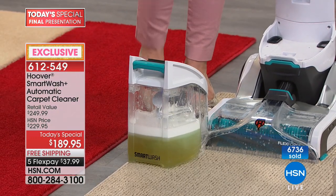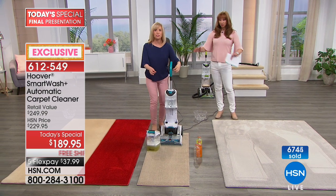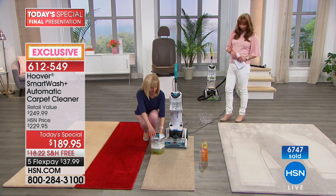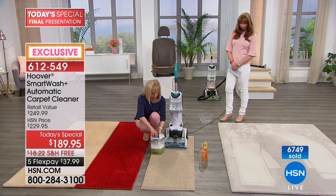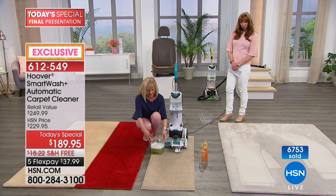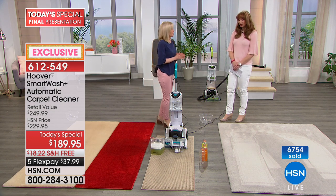And some of them, you can remove the brushes, but not the nozzle. This, you can remove both of the brushes, everything, and the nozzle. This opens up. Here's your dirty water. It opens up completely so you can clean it out, take it over to the sink, rinse it out, and it's like new every single time. So it's a forever system.